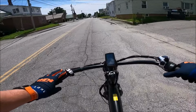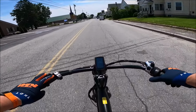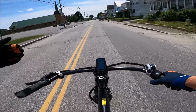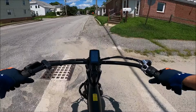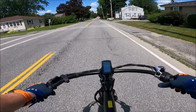I think I have a little off-road mirror from one of my bike builds. It'll be nice to put that on it. That way at least you can see if there's traffic behind you, because you don't want to hold up traffic, you know. Wow. Got some good air on that one. Yeah, that fixed it, guys.